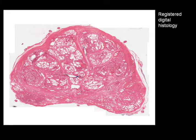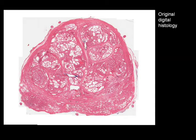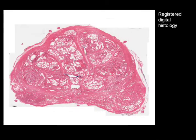The deformation that Aaron talked about is actually quite significant. So this is the deformed histology image, and this is the original image. You can see that the registration had to account for a lot of deformation due to some of the chemical processes and also due to the endorectal coil that would be pushing up the posterior of the prostate.